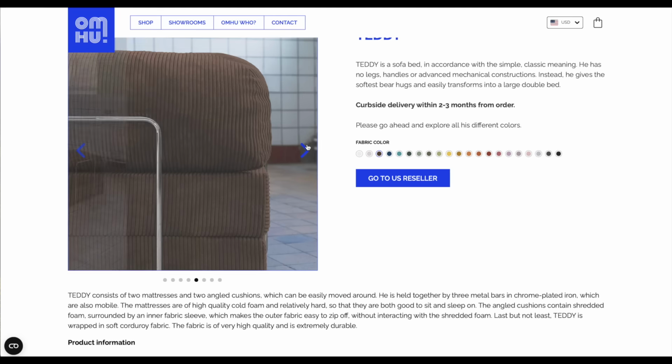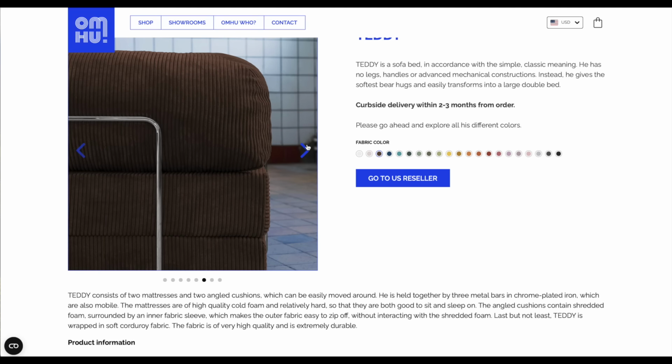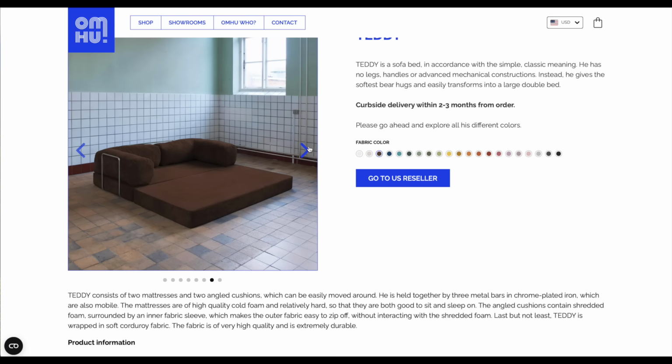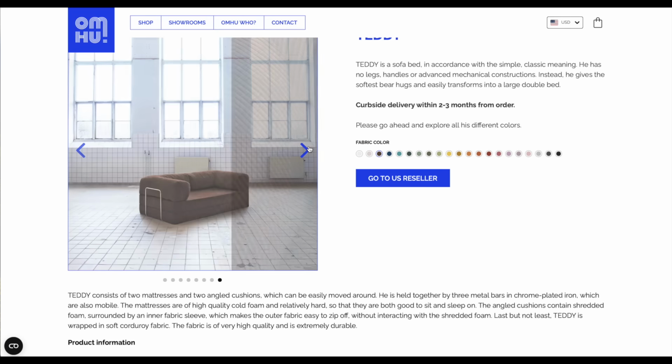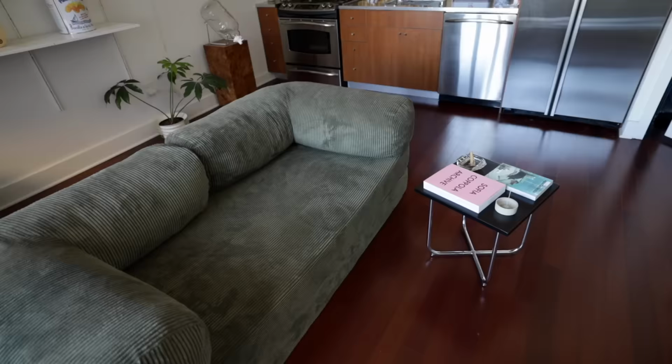Why do I say that? It's because it is made of 2 mattresses. It has no legs, handles, and it transforms into a large double bed. So if you're considering this as an option for your living room because you just need a couch, consider, do you want to sit on a mattress or do you want sofa cushions? Which brings me to my second point.